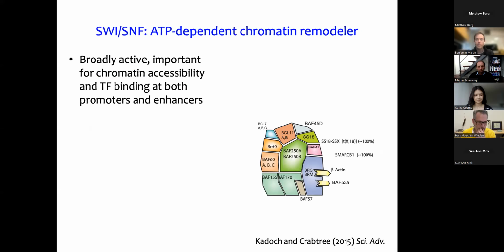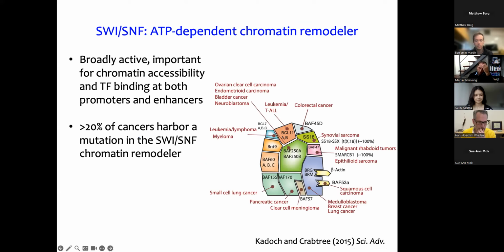The main focus of my talk today will be chromatin remodelers and the mammalian switch SNF complex in particular. This complex, like all chromatin remodelers, has an ATPase that can move and evict nucleosomes from DNA. And for switch SNF, this is provided by the BRG1 protein. And its remodeling activity is really important to allow the machineries that carry out DNA replication, repair, or transcription to access DNA.